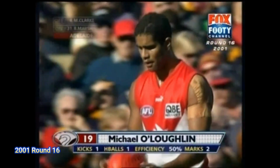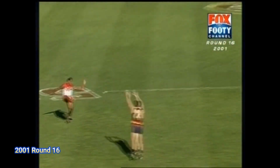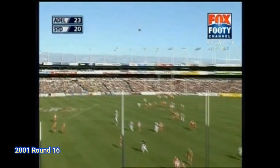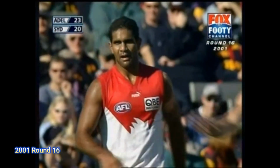Well, we saw McLeod drop. Not a hard mark, was it? So it's at the other end now. O'Loughlin to put the Swans in front. What a turnaround it'll be. It's close. He likes it. The Swans are in front.